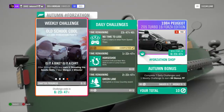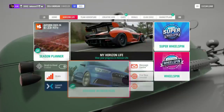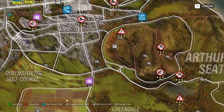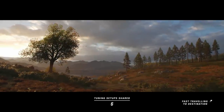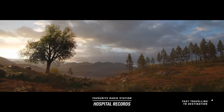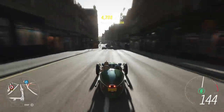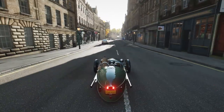Once that is completed, the fourth one is to get 5 threading the needle skills in your Morgan 3-wheeler. This one is also very simple. What I recommend is going up to the city and going to this road right here. There's lots of traffic on this road, and all you have to do is filter straight through the middle of the traffic coming both ways, and you will get a threading the needle skill. You just need to do this 5 times. And there you go, all 5 completed.